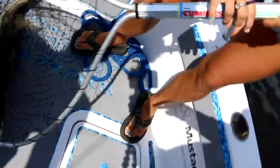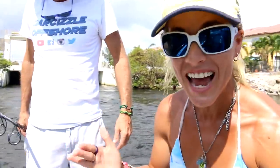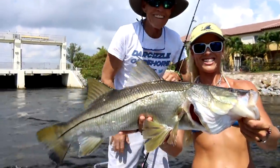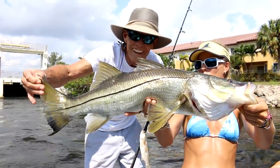Oh, nice! That's hot. Woo! Dad! All right, we just got the first fish in the boat, first snook of the day, and my dad caught it all by himself. This is awesome. Beautiful fish. Check out Dad's fish. Score, man. Awesome. Let's go measure him real quick, and then we'll get a picture.